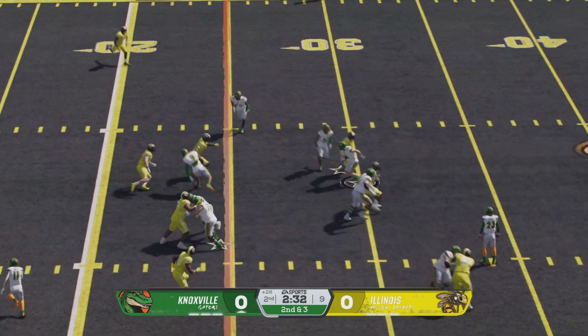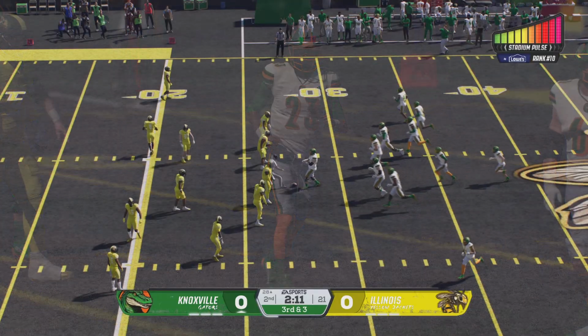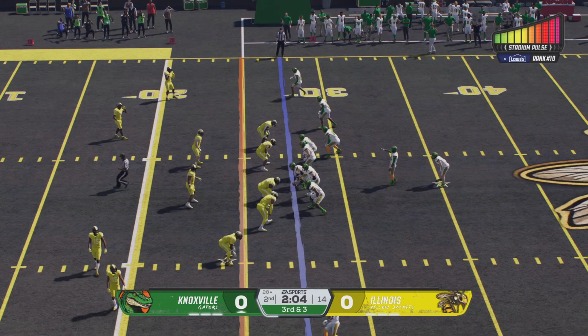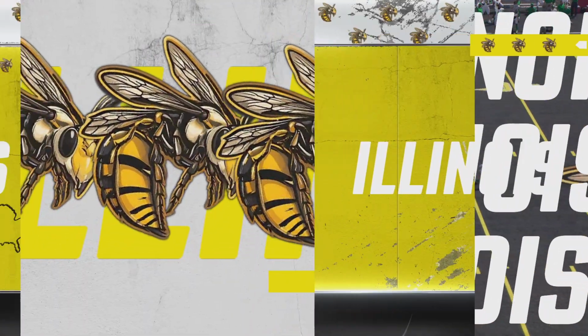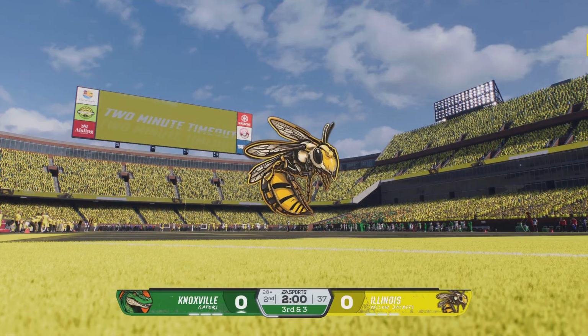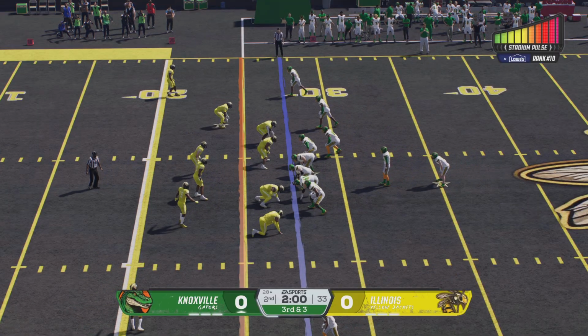3. Handoff from the shotgun. Stopped right there at the line, no gain. 3rd and short now on the 10th play of this drive. The clock has stopped, and we've reached the 2-minute timeout before halftime. So it's 3rd and short from the opponent's 28. Let's see what the play call is here.